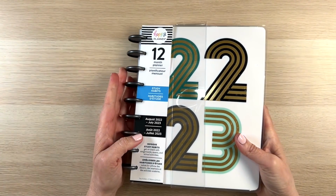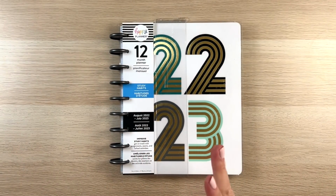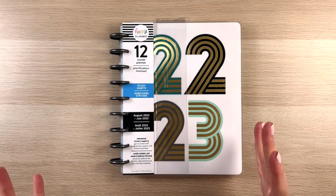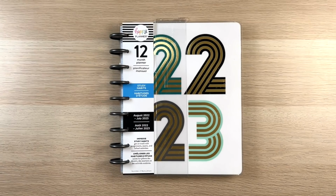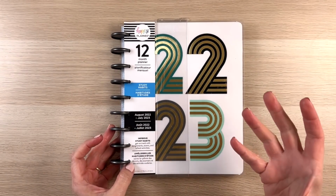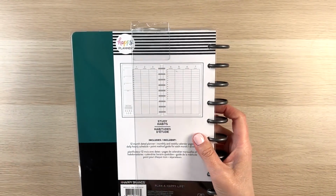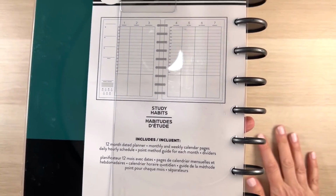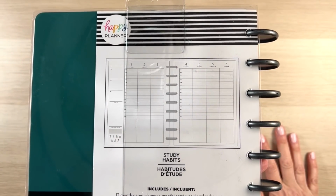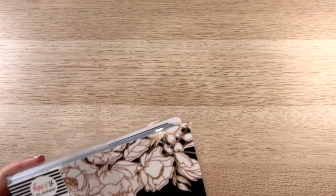We have, okay, so this is the new study habits layout. I did hear about this, but I haven't looked at it yet. So this is going to be interesting to do a flip through of. It's a different layout. It helps obviously improve study habits. It's for students and it looks like this. Just to get a quick sneak peek. So that's classic size. A lot of classic planners in this box.